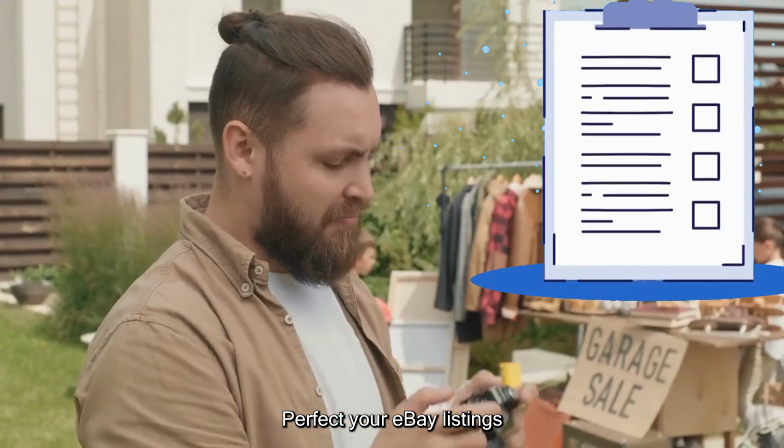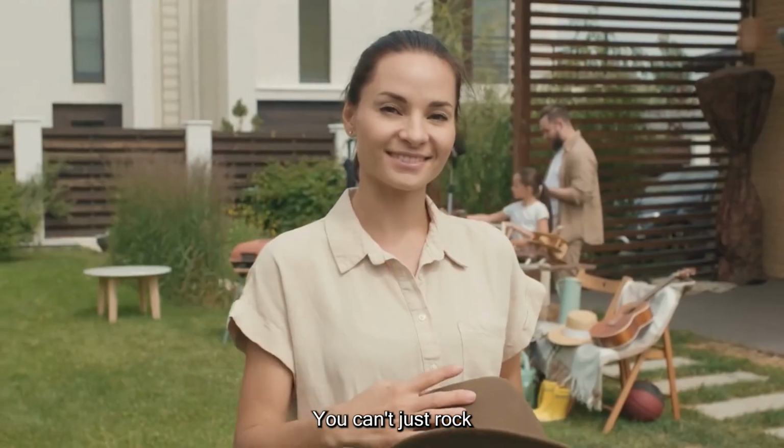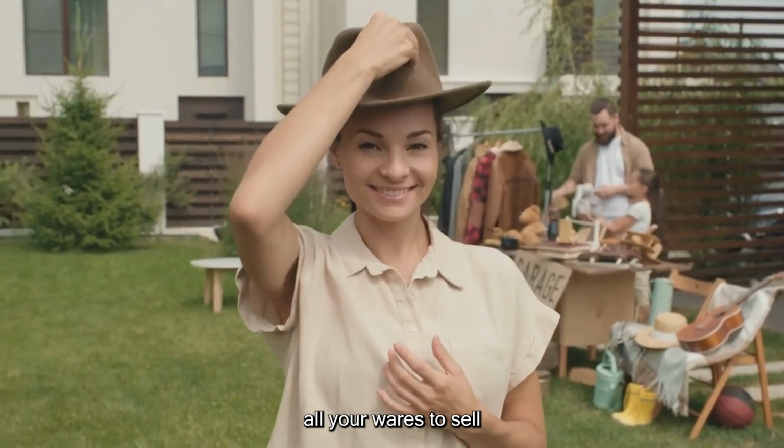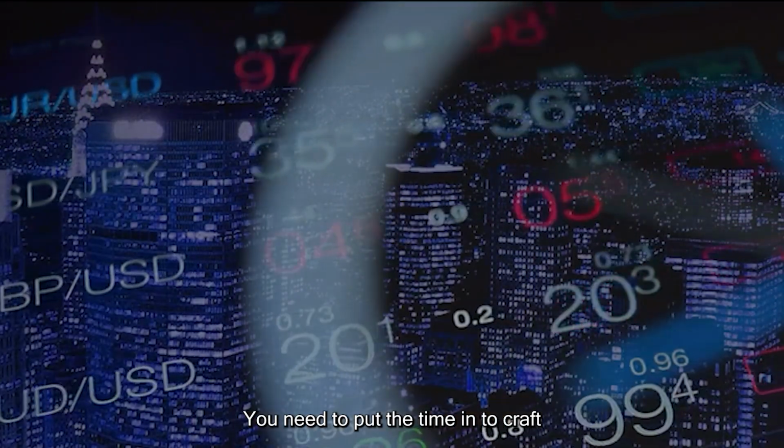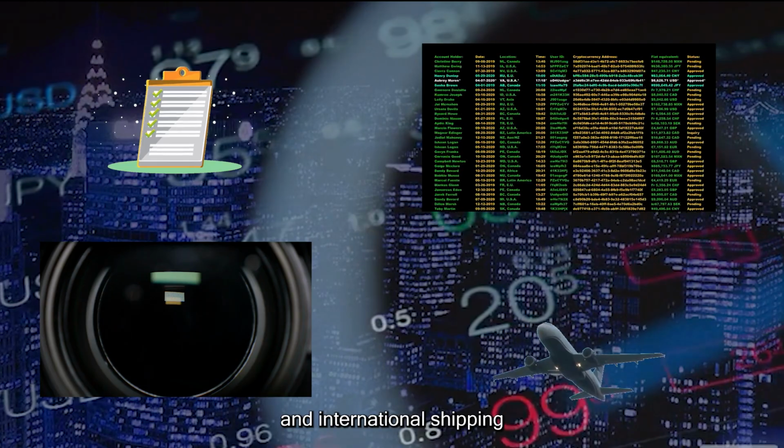Perfect your eBay listings and you'll sell more. eBay is more than an online garage sale. You can't just rock up, pop the trunk, and expect all your wares to sell. You need to put the time in to craft the perfect listing with clear photos, detailed descriptions, and international shipping.